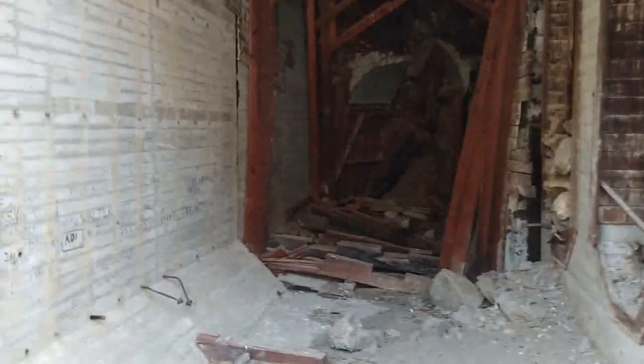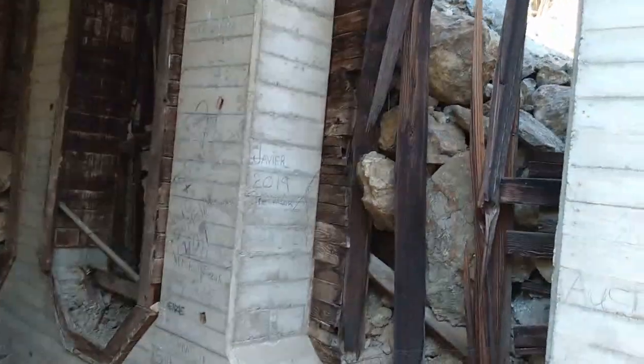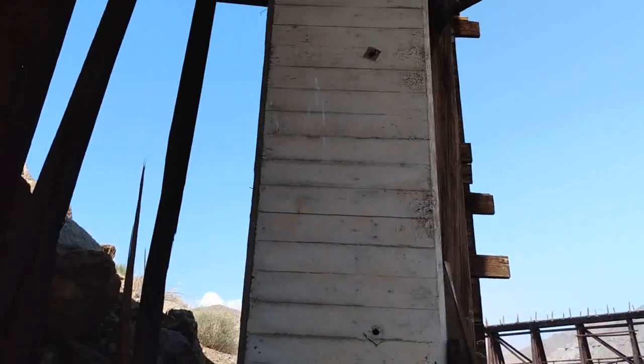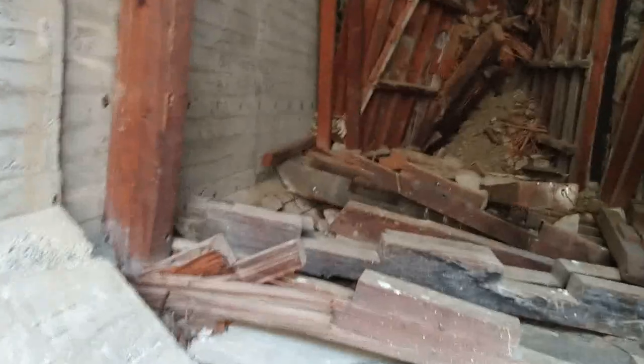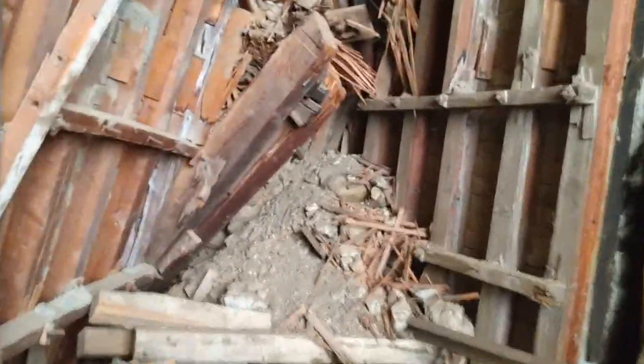Alright, so I finally made it to the infamous tunnel to nowhere after all that rock scrambling. So I believe that it's surrounded by concrete, and then the outside has wood. There's wood incorporated. These almost look like windows. Not sure what those were. But yeah, this tunnel, I could tell that it's slightly an upward walk. But yeah, this is insane. Look at that collapse.